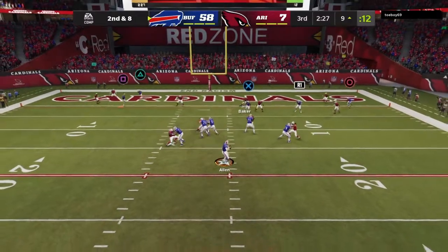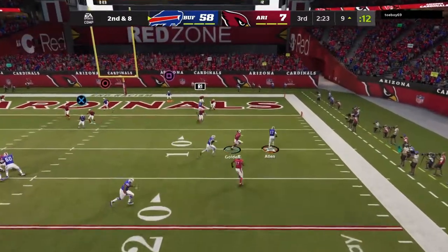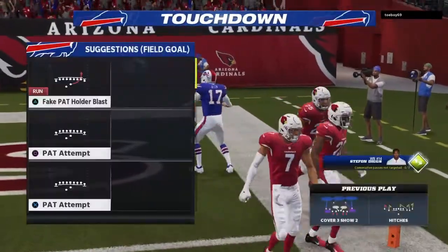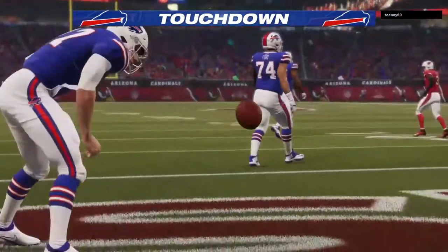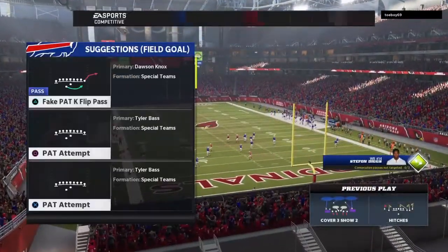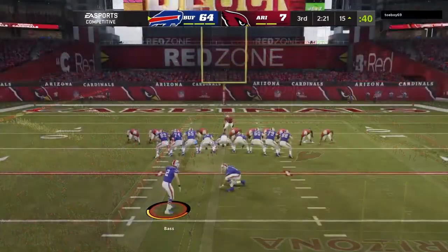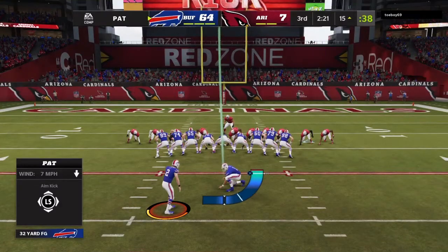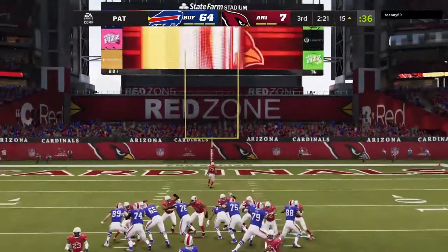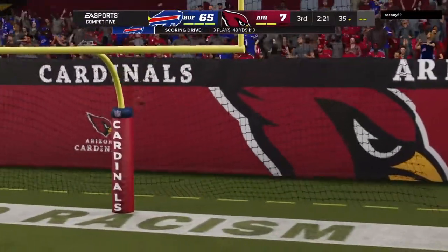Throwing on 2nd and 8. Allen. Flush to his right, and he is into the end zone for a Buffalo touchdown. Josh Allen, a 9-yard touchdown run. And the Bills turn that interception into a touchdown. Here's Bass now for the extra point. And the lead grows even larger here in the third quarter.